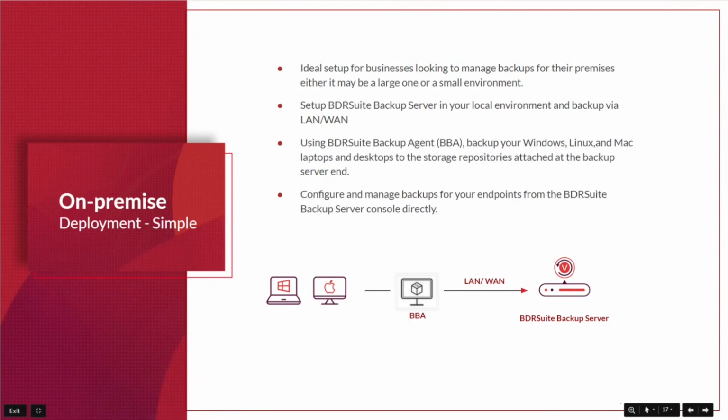So this agent, once I push or install it manually on the endpoints, I can configure the backups directly from the backup server. The BDRSuite backup agent is for your Windows, Linux, and Mac laptops and desktops, the endpoints that we generally call. It is more like a path opener or a gate opener that connects your endpoints with the backup server. So once it is connected, you can configure the backups directly from your backup server.